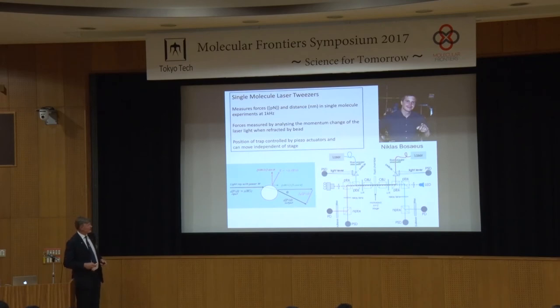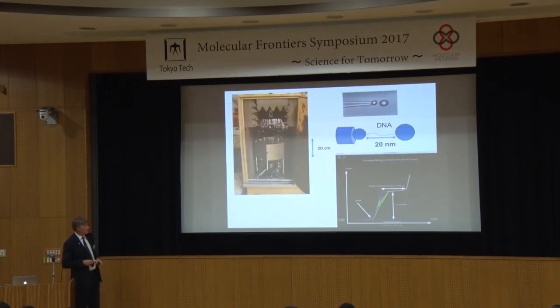This is Niklas, and this is his machine. I will not explain it in detail. There are two lasers, and you use the power of the refraction here. That's the refractive index that transmits photons through glass, the same kind of thing, and it gives rise to a reaction force that could control this bead. And by this, he could measure forces on the piconewton scale and distance, the nanometer scale, of single molecules of DNA. Machine looks like that.